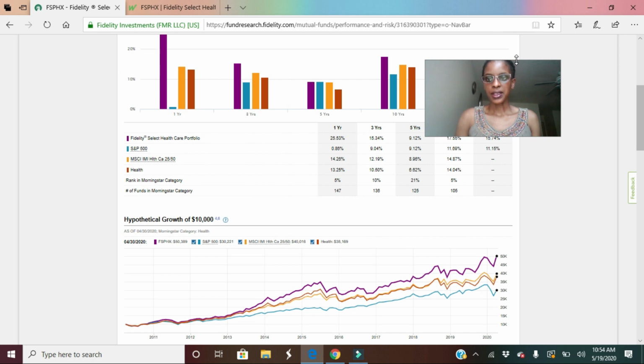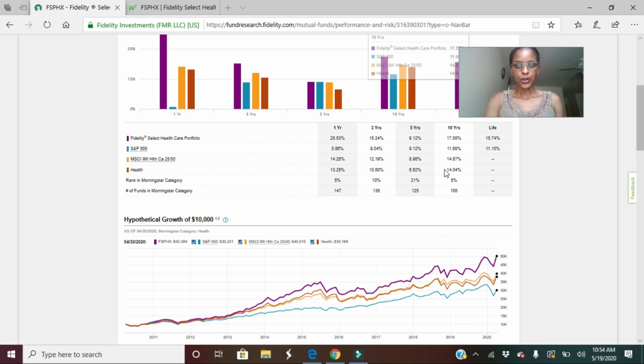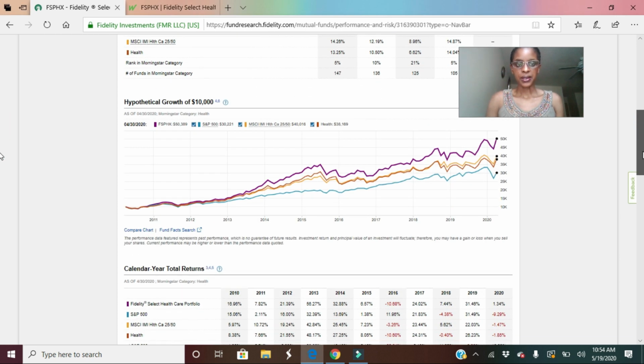One of the good things about this fund is that if you compare how they're averaging with the S&P 500, you can see that they're doing much better than the S&P 500. In the last 5 years, they're about the same as the S&P, but look here at the 10-year mark and at the lifetime mark. This graph shows an illustration. If you put $10,000 in this fund 10 years ago, right now it's going to be worth about 50,000.